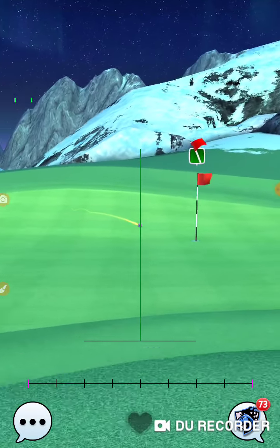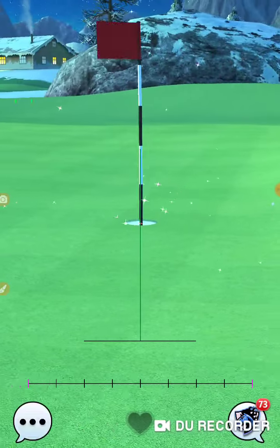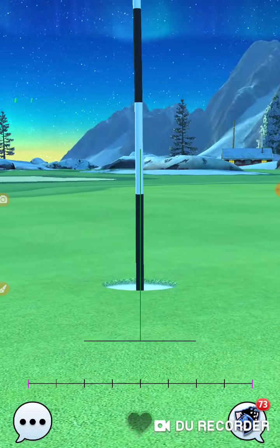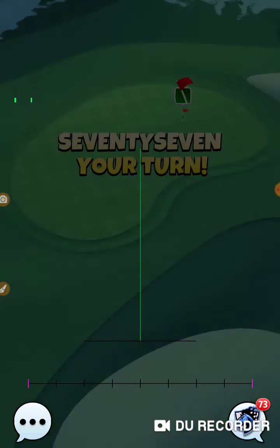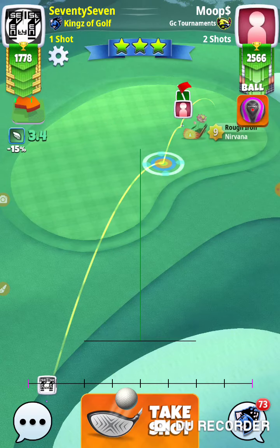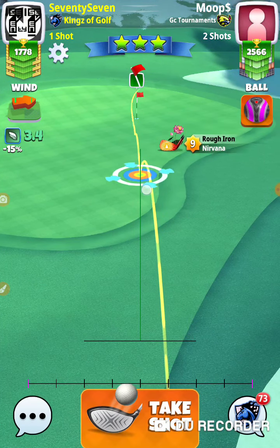Perfect. El perfecto. And see how they missed. They almost missed on that side. That was close. Boom. Boom. Yay. Did you drop it? Got that one, yep. Excellent. I'm going to drop mine. It's right good here. Drive.